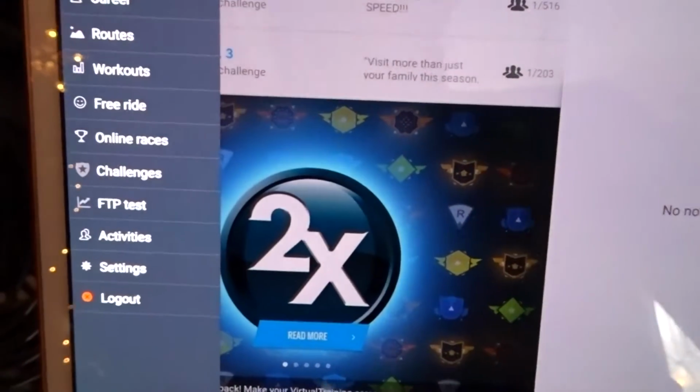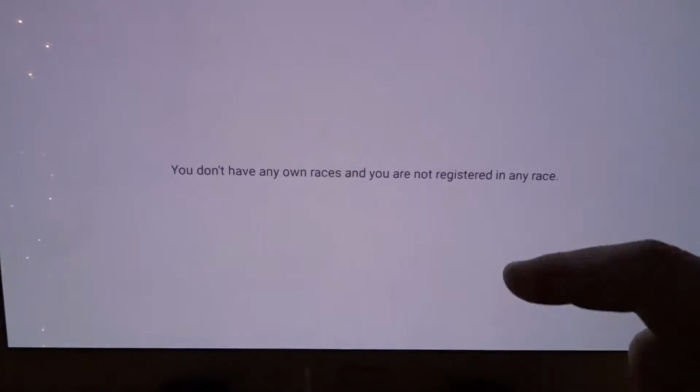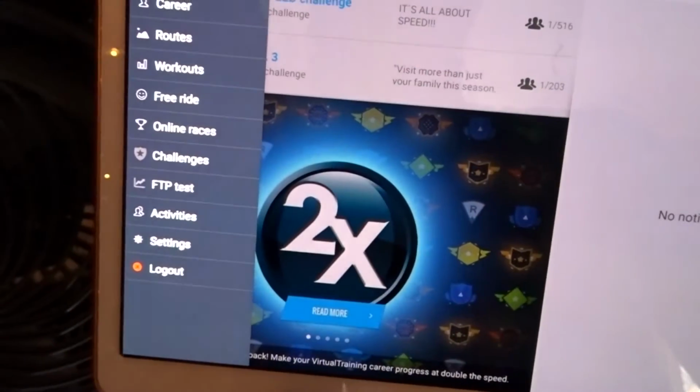There's online races. You can actually go online and race others on particular routes. Very similar to Zwift. I think Zwift is a little bit more fun in that regard, so I want to try that out soon.